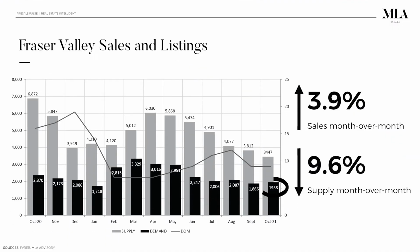Let's just switch our focus over to resale. Let's talk some numbers. Let's do it. So no shortage of activity on the sales front in the Fraser Valley, October being the third most active in terms of overall sales for the month in the board's history. As we're seeing across Metro Vancouver, transactions rose month to month over the entire Fraser Valley, increasing 3.9% compared to September, achieving 1,938 sales over the month.